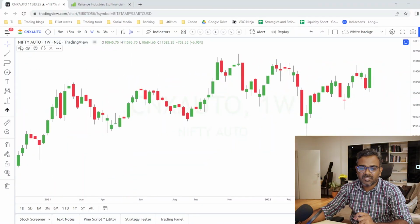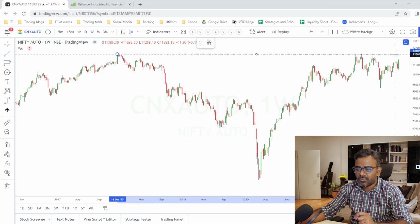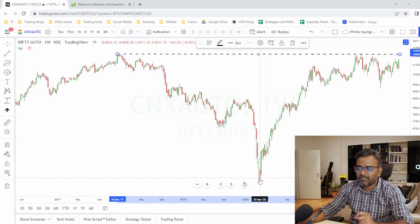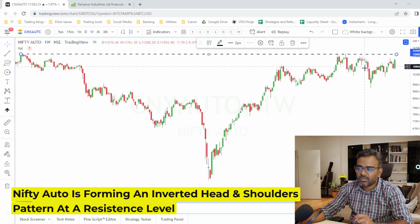Right now, if you just take a look at this chart of CNX Auto, we went all the way from 4,000 up to 12,000, so that's a 3x from the bottom. We did hit that and then we came down, right? And now we are forming an inverted head and shoulders pattern here. If you see, this is the left shoulder, then the head, and probably we're forming a short right shoulder.